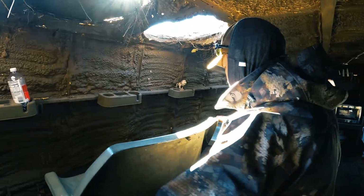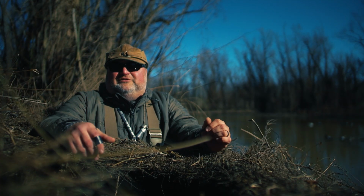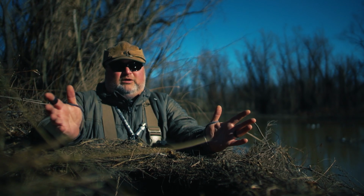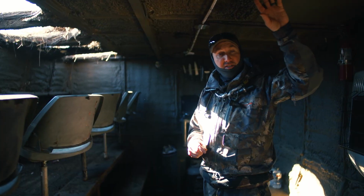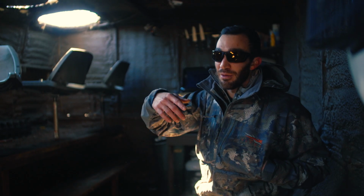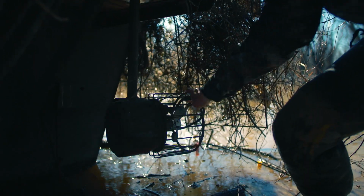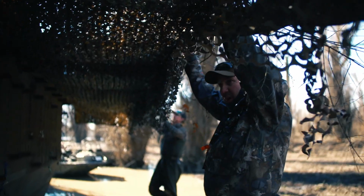This blind has evolved through the years. We got this blind in the 2008 to 2009 duck season. And at the time, we thought, man, this is a Cadillac. What can we improve? We went in and we added insulation. We've added LED light strips. It's got a kitchen, it seats 8 with boat seats, it's got a heater in it. I've got 2 ice blasters on each side of the blind. This year we added the pull-out boat cover.